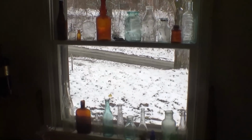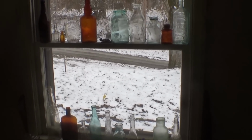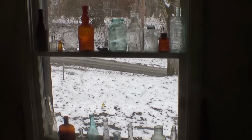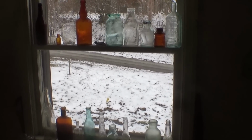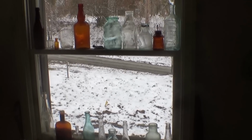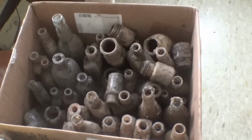All right, it's Wednesday, February 26th, the day after Paul and I were digging, and we finished up there in the dark. We found a few more bottles down in that water and slop, and we got the hole filled in and made it back home. So anyway, this is the next day. I got a little bit of stuff washed up. I keep saying wash. I got to get that straight.